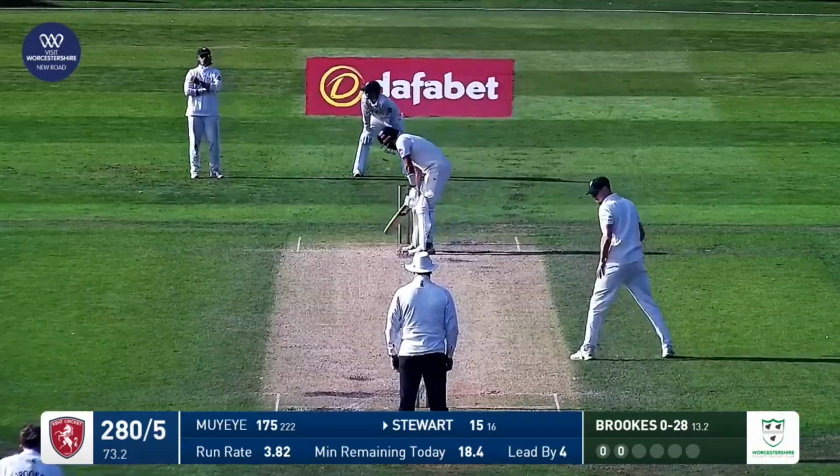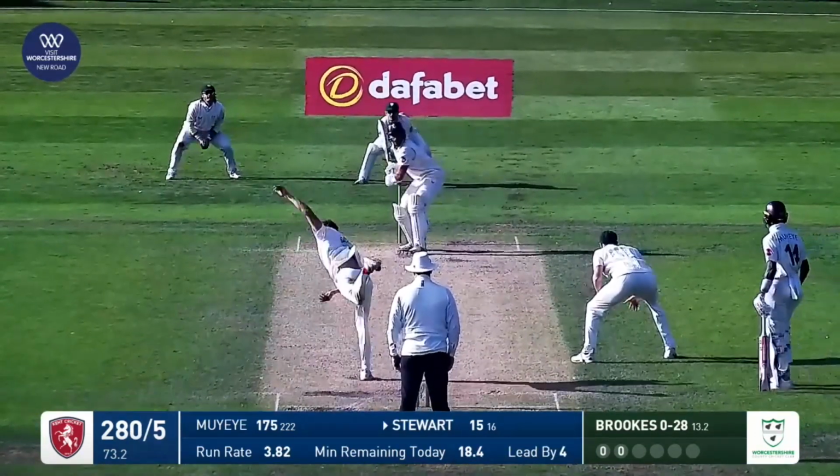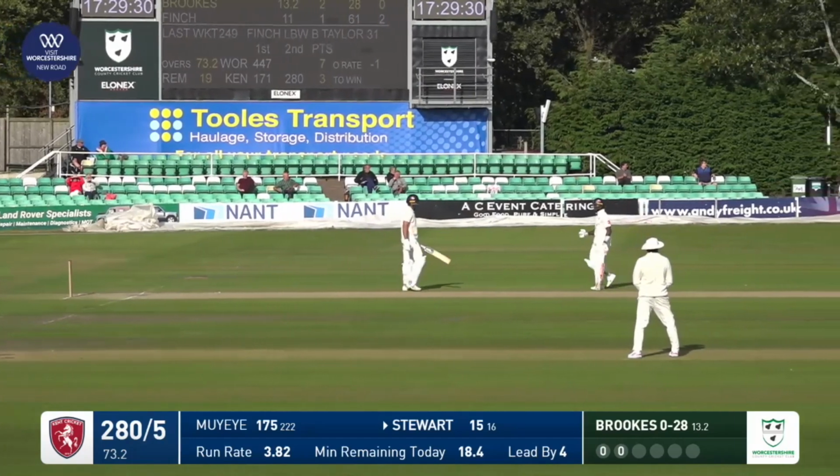Well, there we go. First class 100 for him. He got 179 last time, and he's 175 not out at the moment. 280 for 5, 19 overs left in the day.